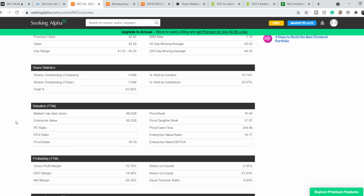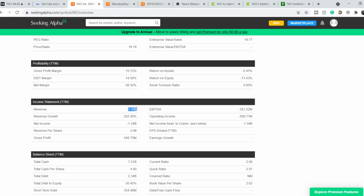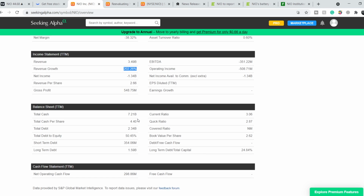So, and let me give you some numbers. Their total market cap for now is $69.83 billion. They have a revenue of $3.49 billion with a negative net income of $1.434 billion. And they have very good revenue growth of 202.26%. They have a total cash position of $7.21 billion with a total debt of $2.34 billion. And their quick ratio and current ratio are very good, and it is 2.87 and 3.06 respectively.